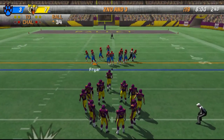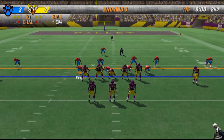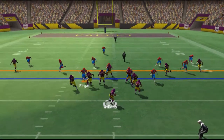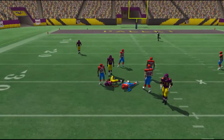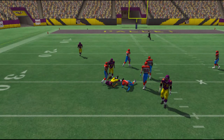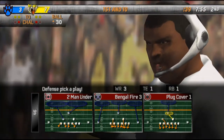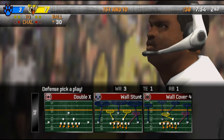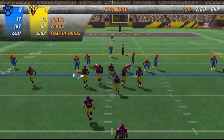Second and 3 coming up here. Here we go. The visiting team comes out of the 46. Gets the pass off, and he makes the grab. Wilson comes up to make the play at the 30-yard line. They've got something going here. Yeah, it's been one first down after another. They're putting together a nice-looking drive here.